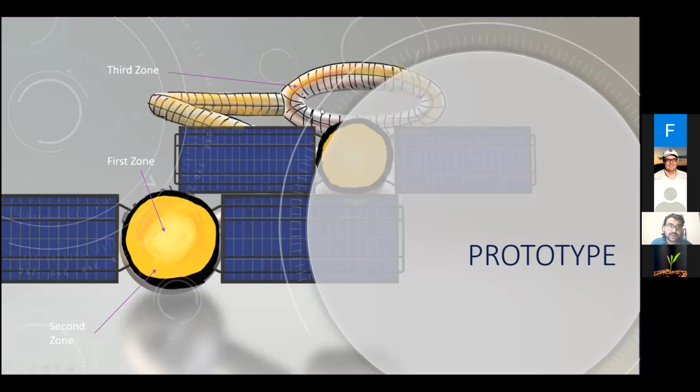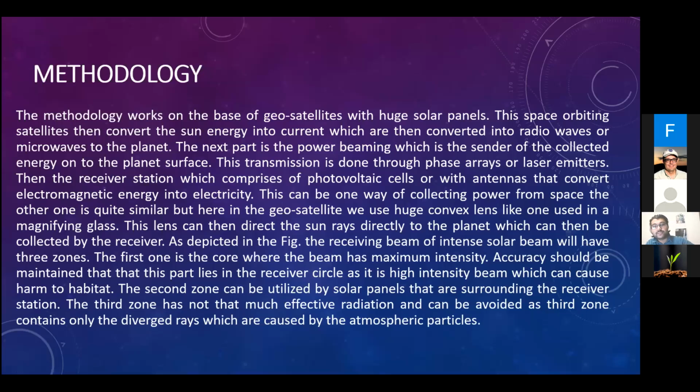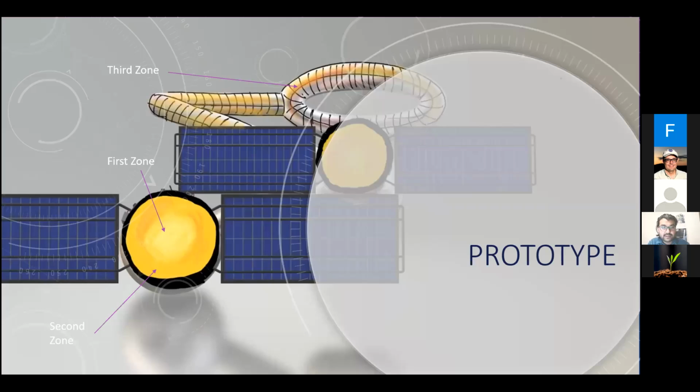So what is my thinking is we can send these sun rays directly to the planet, which can then be collected by the receiver. And as you see in the figure, there are three zones, right? This is the first zone because it's like a magnifying glass. If you put a magnifying glass, then there is a spot. So this is a hot spot or the first zone, and then we have the second zone. The first zone is very effective, so we can collect this power from the receiver.